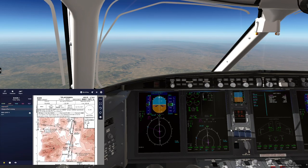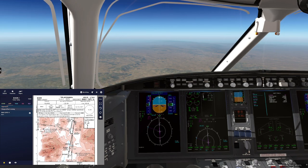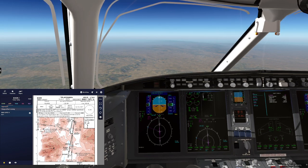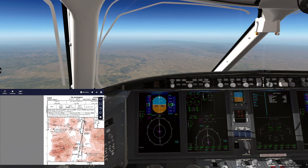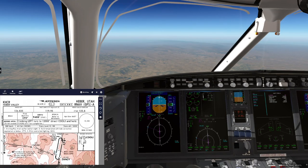Alright guys, let me make sure this is working. I have the iPad pulled up. Just make sure that's working for you guys. Yep, that is working. Alright, so here is our chart for Heber City that we're going to do the RNAV approach. Well, really it'll be a visual approach, but we'll back it up here with the RNAV.